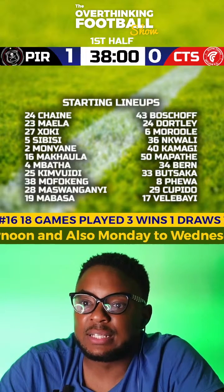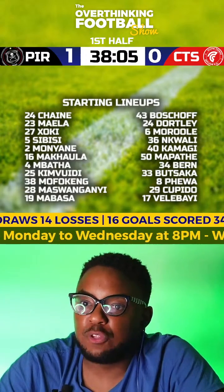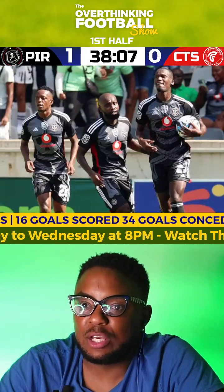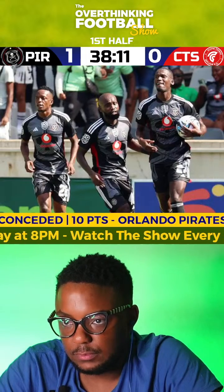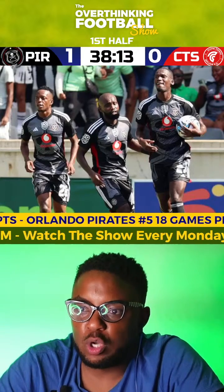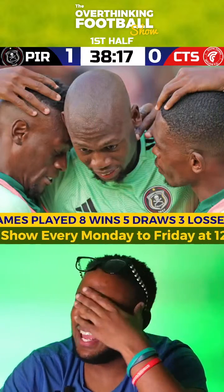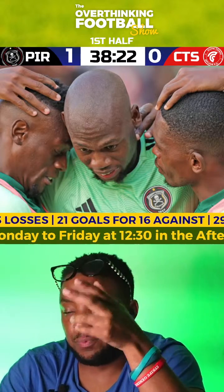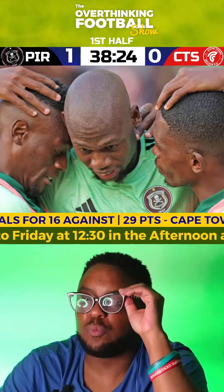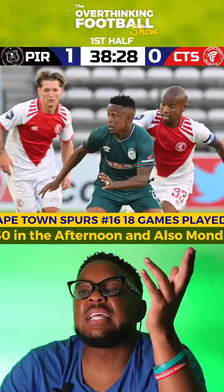But yeah, you can tell there's a plan. And it's a Mirindo plan. It looks a lot like the helicopter. Which is weird because you'd imagine that he'd play Velepai and Pewa and Cupido. You'd imagine that he'd play Pewa and Cupido similar to how Reyners and Van Wyk play.